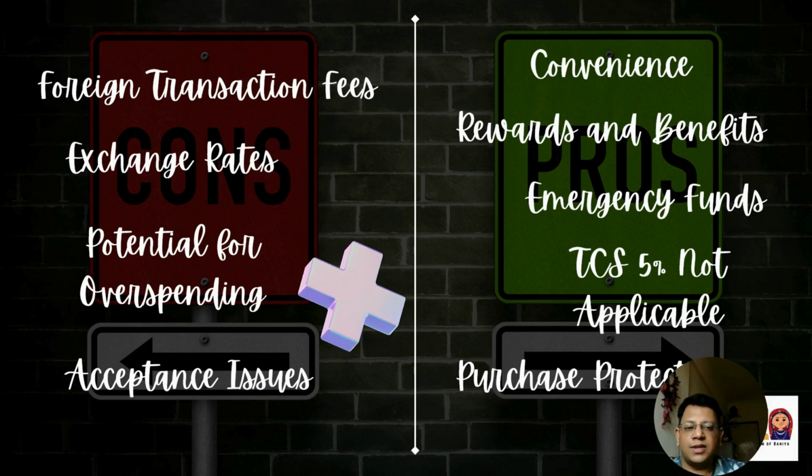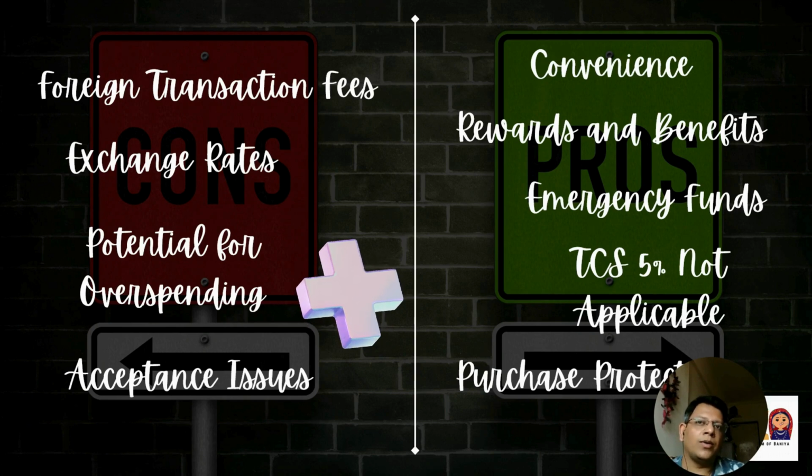It also acts as an emergency pool. For example, if you are somewhere in another country and you need some money on an urgent basis, I'm sure Forex and cash will have their own limitations, but with a credit card, up to the limit of your credit, you can use that money. So at least for that moment, for that particular time frame, there's lots of money you can use, right?